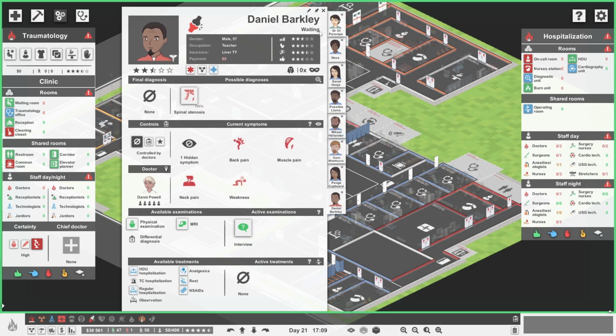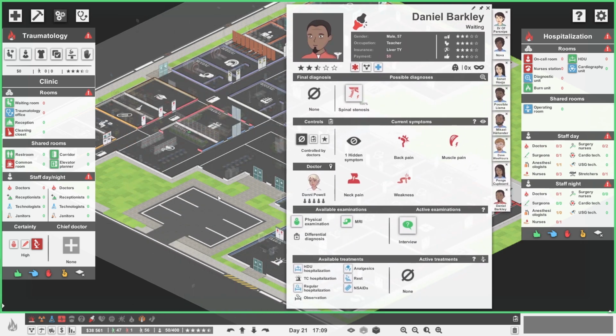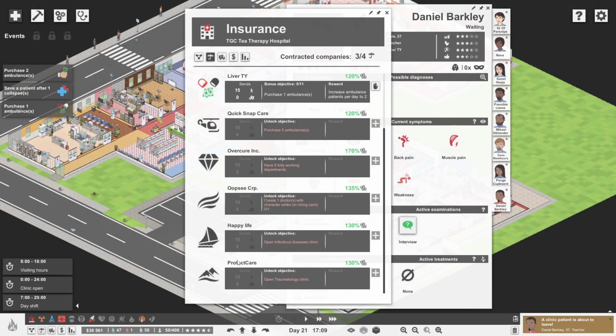Okay, so we could get one of those in, and they will then send us people. So what are they going to send us? 10 more people, I assume, that might possibly go into the traumatology department, because that's linked to that insurance company. So that's another insurance company that we open and accept a contract with. They pay us quite a bit of money for that. That could be quite good as well. Maybe we do that first to get the money in, to get 10 extra people in. That'll help with money. And then we get 130% payout for dealing with those 10 people.